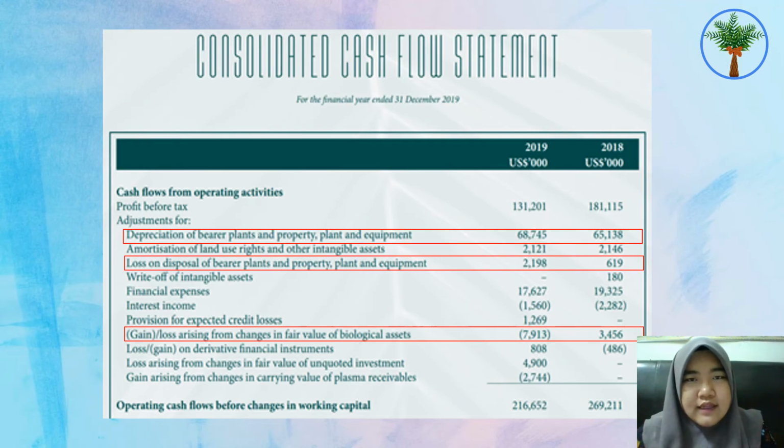Now that we are in the consolidated cash flow statement, as you can see, the depreciation of various property, plant and equipment in 2019 is 68,755, while for 2018 we have 65,138. Loss on disposal of various property, plant and equipment is 2,198 for 2019, and for 2018 is 619. Lastly, the gain or loss arising from changes in fair value of biological assets: in 2019 they gained around 7,913 and they lost around 3,456 in 2018.